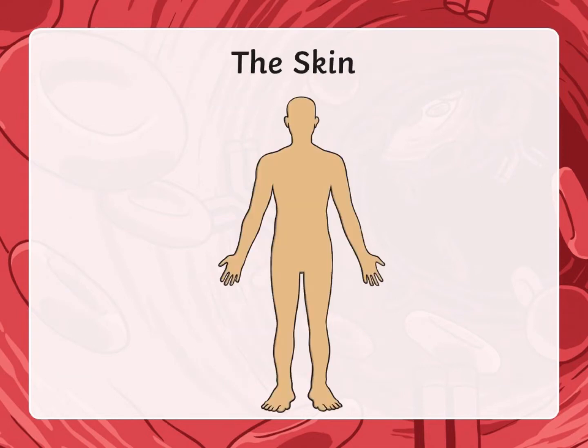The first thing we have is the skin. The skin is tough and strong, just right for covering your body and protecting it. The skin helps to keep our body at just the right temperature. The skin is the body's largest organ. The skin allows us to have the sense of touch.